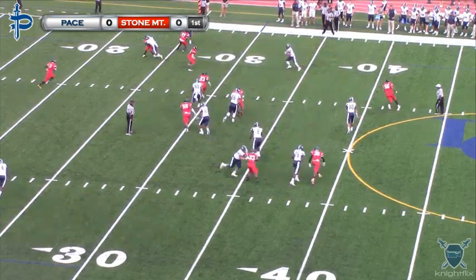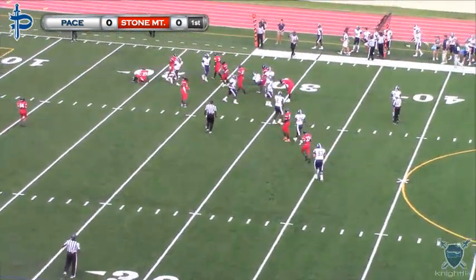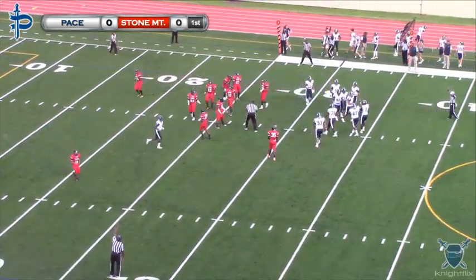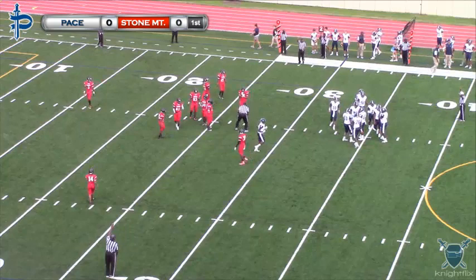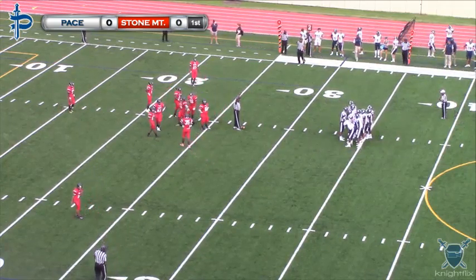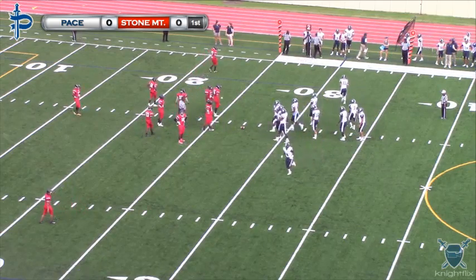Quick pass finds Jaden Stiegel on the far side. He'll dive forward for a gain of 9 yards. It's a good start on first down to get a good gain, to get that tempo and momentum going. It's an 8-yard pickup. Brings up 2nd and 2. Ball is now at the 27-yard line of Stone Mountain.